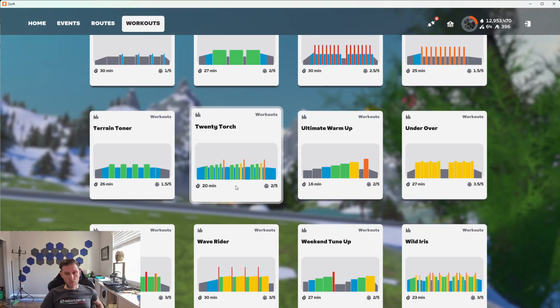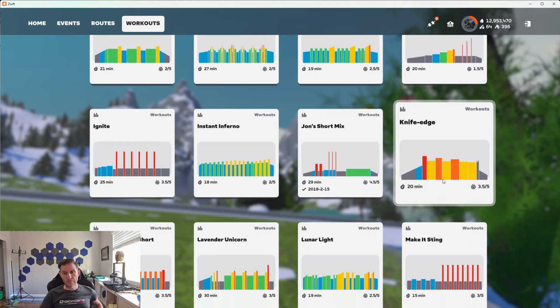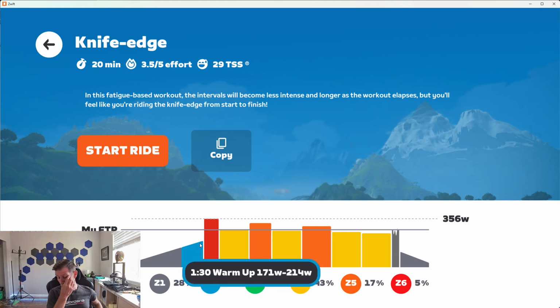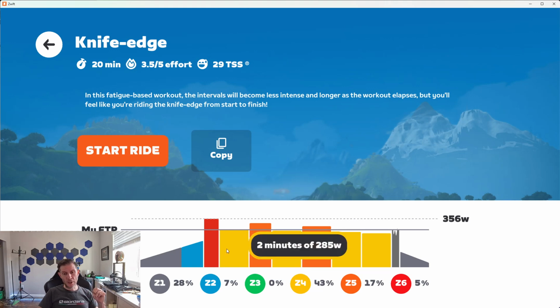All right, back to bad ones. Okay, this one kills me. Again, horrible warm-up. 5 minutes of just a steady ramp right on up to 214, which, by the way, my zone 2, for example, runs up to 225 watts, give or take, depending upon day, depending upon freshness. But what's the point of doing a 5-minute warm-up that just takes you up to zone 2, and then bam, a minute into zone 6, and then the rest of the time is spent at threshold or above.